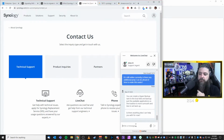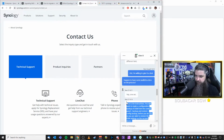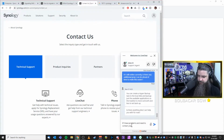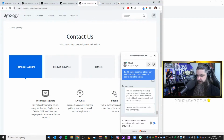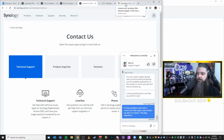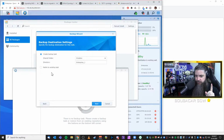I need to make sure I get a copy of this. Control C. If I have problems and need to contact you folks again, what did you call it? How should I say what I'm doing? Hot plug migration. All right, so now please select your backup destination, local folder. Next, create a backup task in shared folder NAS Enterprise 1, sure.